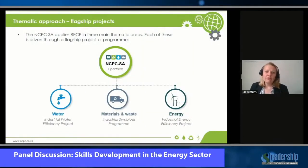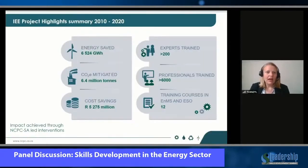We have three thematic areas that we focus on, which includes water, materials and waste, and of course energy, and this is what we are talking about today. In that energy field, we have a specific project that we call the Industrial Energy Efficiency Project. It's been running for a very long time.